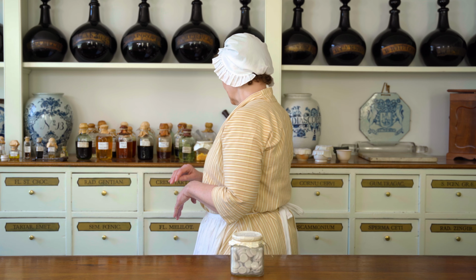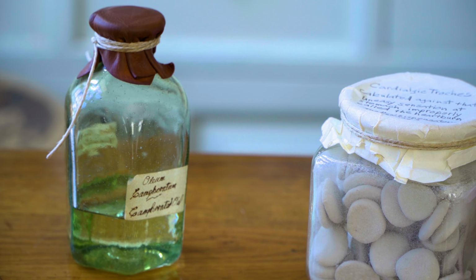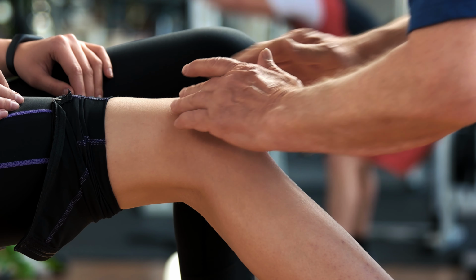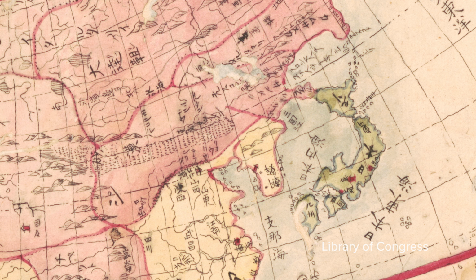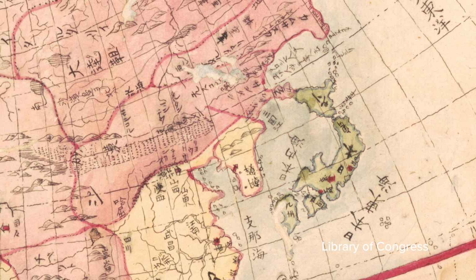Some of these materials will be exotic. Here I have camphorated oil. Today we have camphor in deep heating rub, in medicines for the lips. It's in all kinds of products, but most of the camphor we use today is synthetic. In the 18th century, they're getting their camphor all the way from Japan.